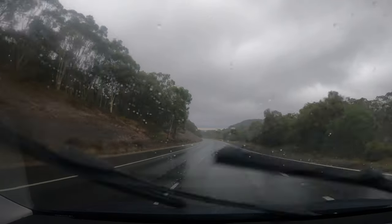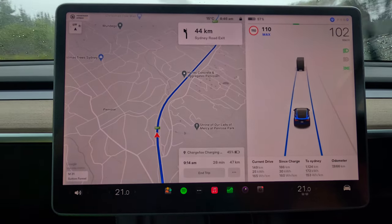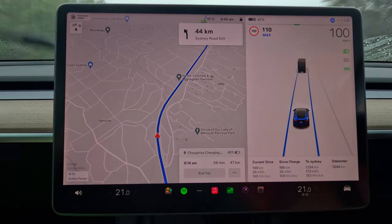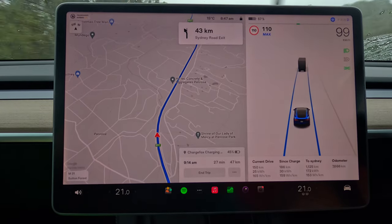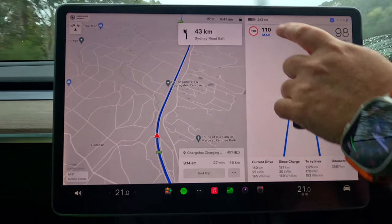Well, the weather has truly turned atrocious. I just drove through some fog that was, I believe the phrase is, thick as pea soup. We're about 28 minutes out of Goulburn, and you can see our efficiency has changed. The drive is 165 watt hours per kilometre, since charge 159. Now we're going to be down to 45% when we get there. Yeah, 27 minutes out, let's see how we go.